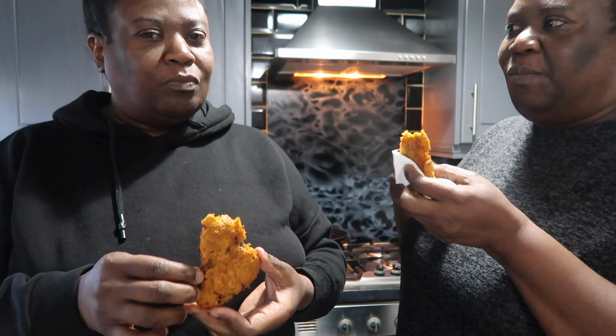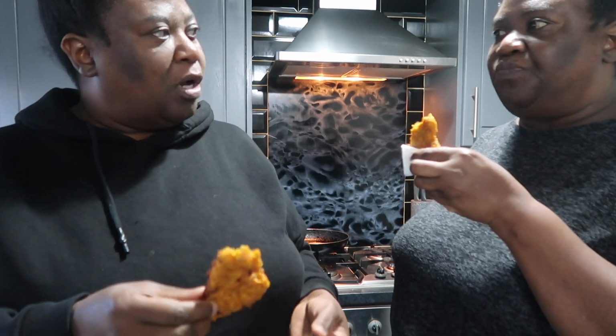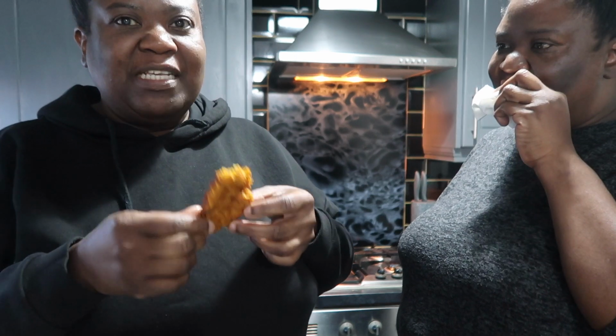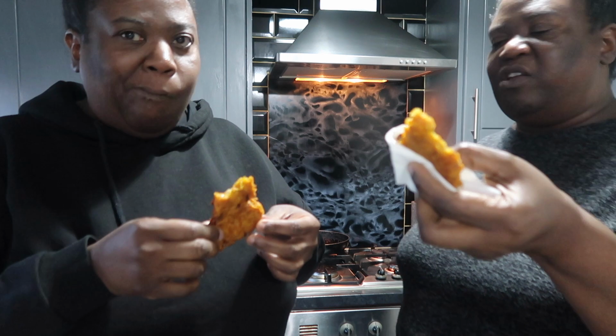Has the crunch. Soft on the inside still. Very, very nice. And I put Scotch bonnet pepper sauce on it, so that's what's the spice. And red onions. Nice.